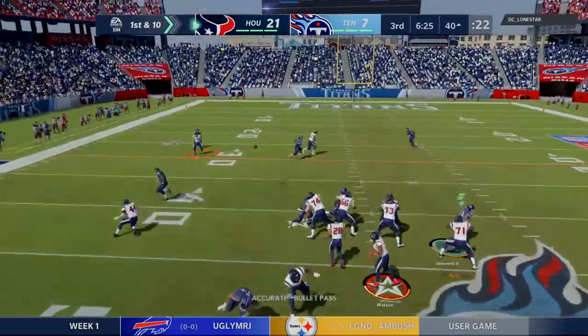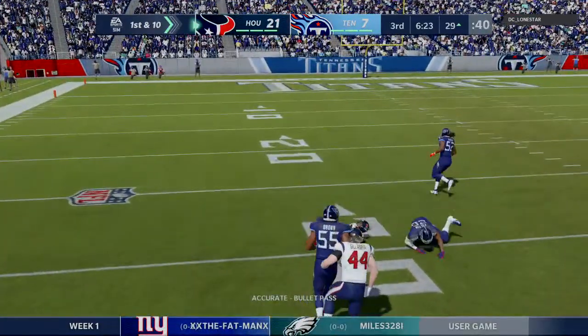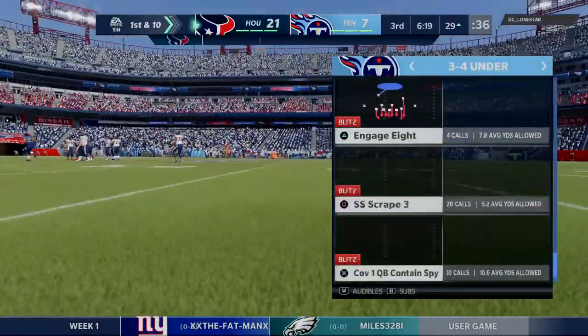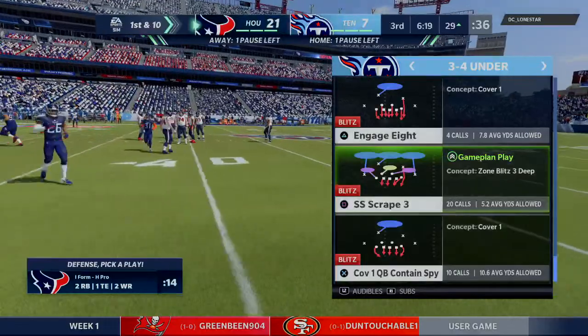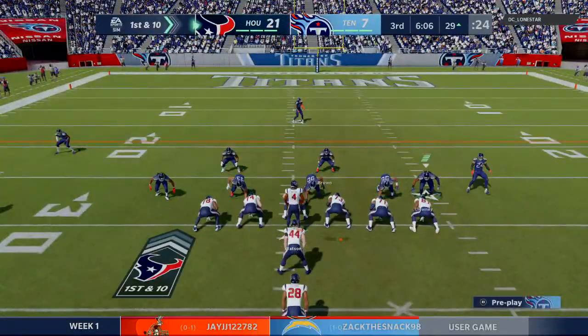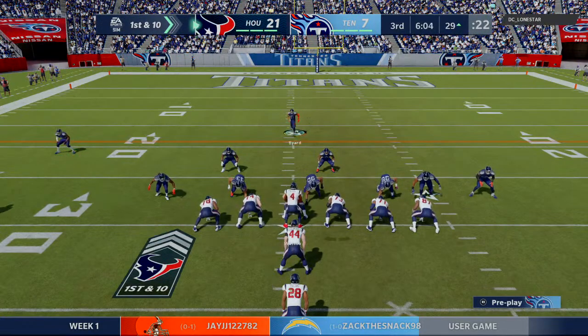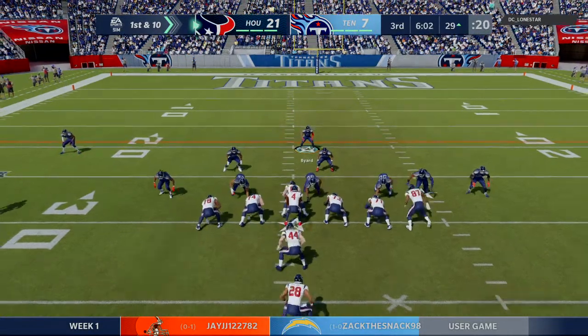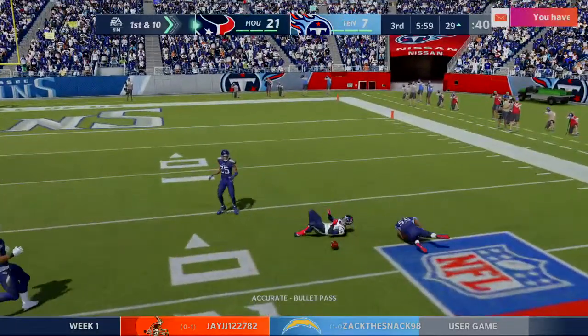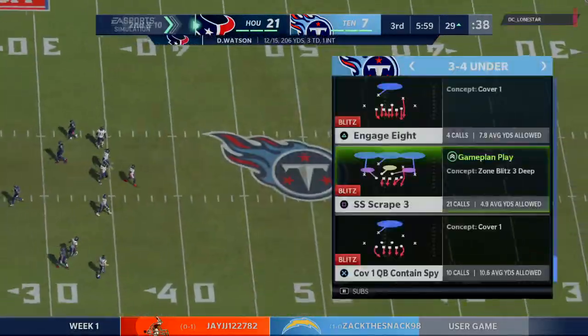On first down, it's Watson. Throwing left side here, and it's complete. And he's going to get this inside the 30. It's a first down, his 4th catch of the game after having 3 in the first half. On first down, Watson. And that's going to be incomplete. Too tough to hold on to that one.